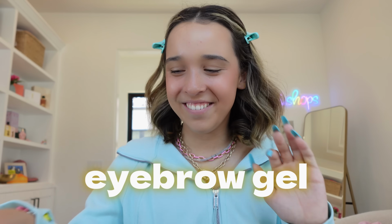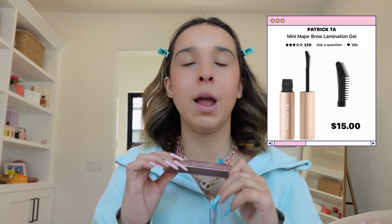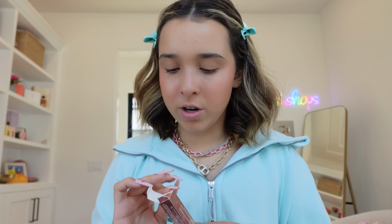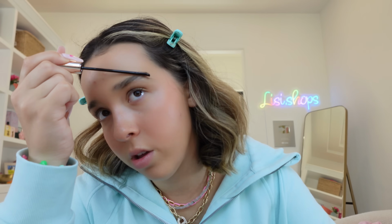Eyebrow gel time. Why on earth is the Patrick Ta eyebrow gel 2.5 stars? I love Patrick Ta. I've never used one of their products that I did not like, and I've heard really good things about this, so that's the very interesting part. And that applicator is nice. The number one thing that I don't like about clear eyebrow gel, because I always use clear, is if it flakes, you know, and it gets all flaky and looks like you literally have dandruff on your eyebrows. Sometimes the Refy one does that to me, but it's hard to find one that doesn't, which you can't really tell at the beginning.